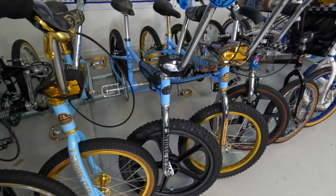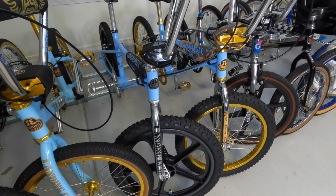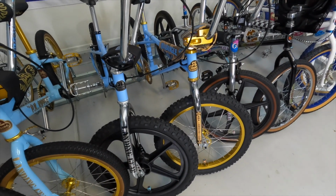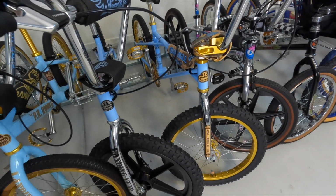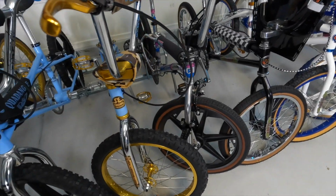And then I got 2 quad angles. These are the Stu Thompson STR1s. There's only 300 of these bikes made, and I have 2 of them. 2 very different builds on the original, and they're pretty complete. I don't think I've changed those at all.